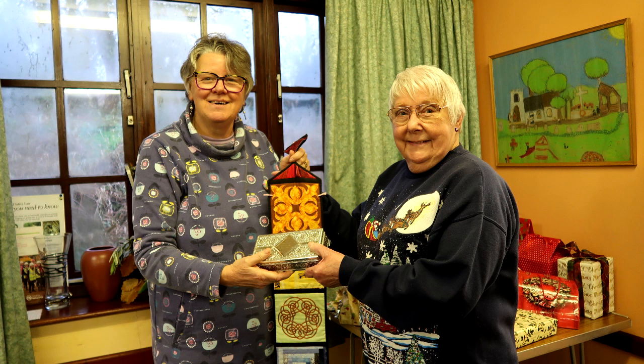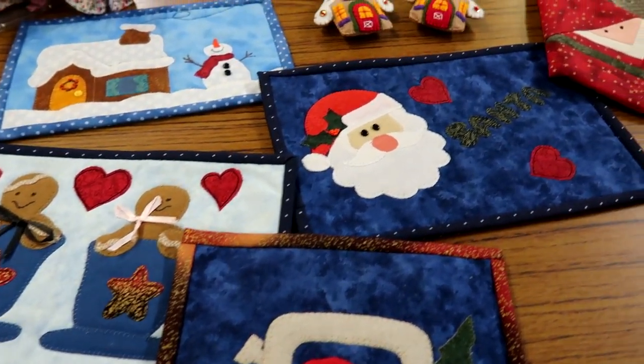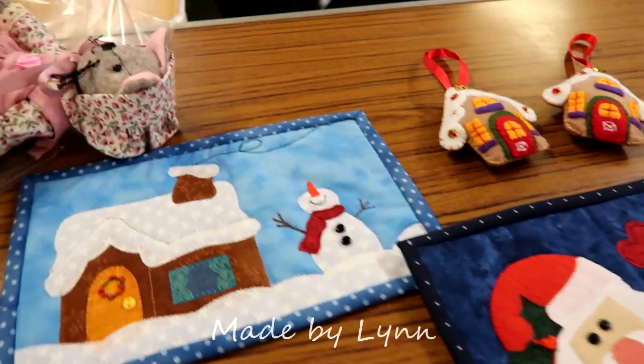There was an award for the best use of colour, and my friend Moira won it, so here's a photo of her. And there was some pieces of finished work that were sort of Christmassy related, so I'll show you some of that work as well.